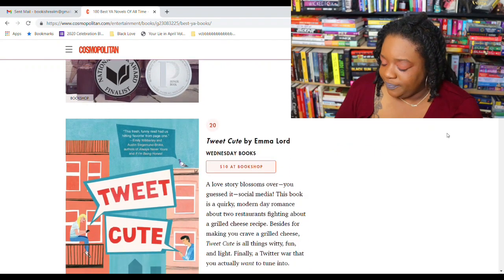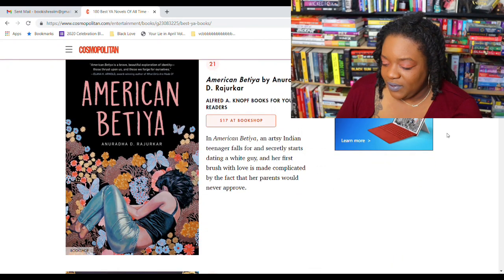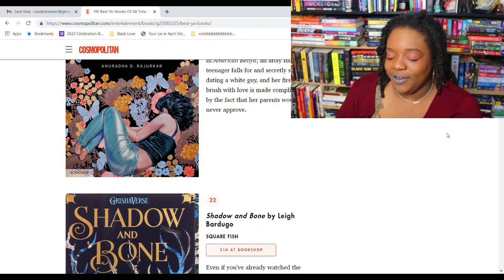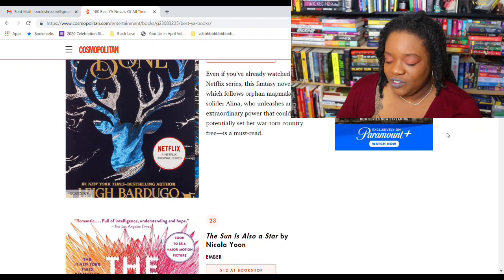Tweet Cute by Emma Lord. I wouldn't include it on the list, to be honest with you. Not one that I would think of. Okay, here's one that I've never heard of before. American Betia. Please correct me if I say that wrong. I've never heard of this one. That's interesting. That's a new one that I've never heard of. Here we go. Obligatory Leigh Bardugo, Shadow and Bone, of course. We know that's going to be on the list. We're waiting for Cassie Clare and what's her face, Sarah J. Maas. They have to show up.